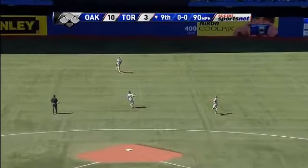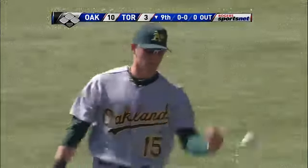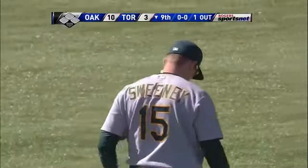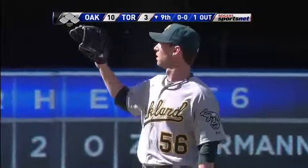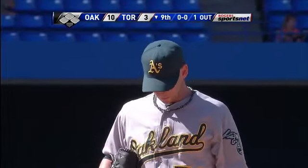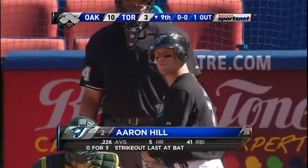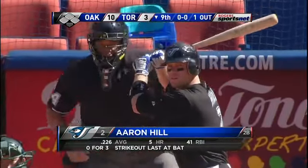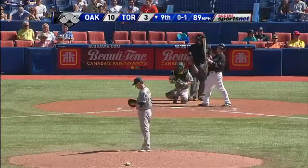Colby Rasmus goes after the first pitch and skies it to center. 1 pitch, 1 out here in the ninth. It's good that you have a rough outing yesterday. Your manager gets you right back in there if he can, just so you have a good feel for finishing off this game. Aaron Hill is 0 for 3. Blue Jays have just 3 runs on 4 hits this afternoon. Breslow throws a first pitch strike.